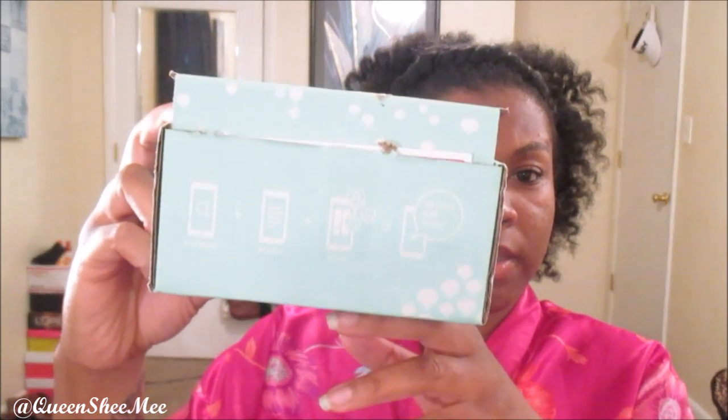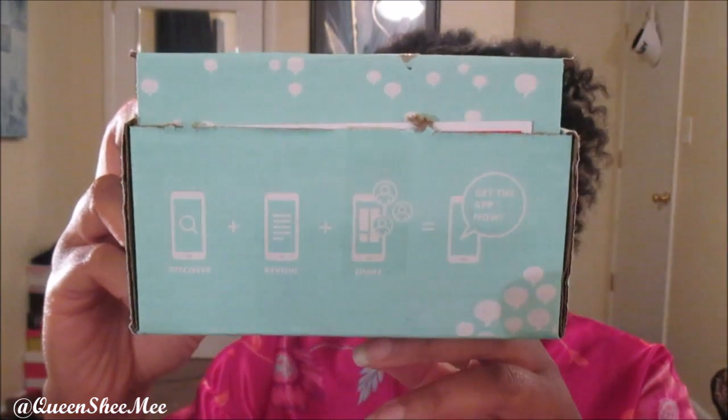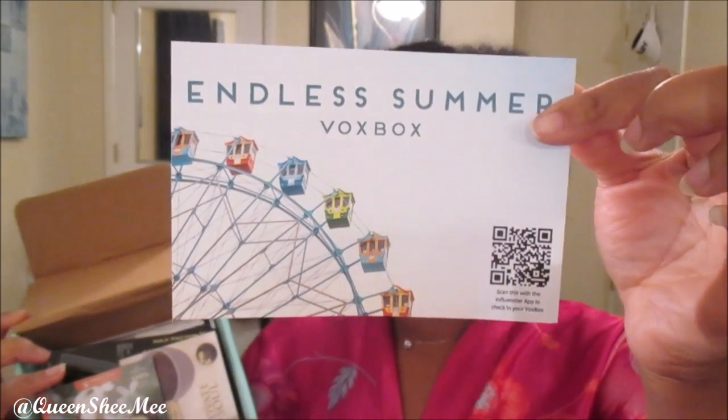Okay, so I love these Influenster boxes because they are so cute. It just describes how you can check your box in. And then it says discover, and that is so cute. Like, oh my gosh, that's so freaking cute. So this is what it looks like, and it comes with the card like always. You can scan the barcode on the bottom right hand corner to check in your box. And this one came with 7 different free items. I'm not going in any particular order, I'm just going to get started.